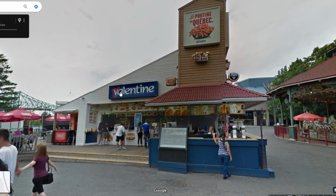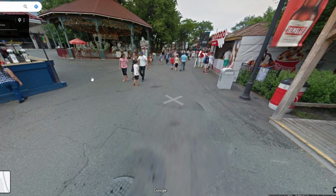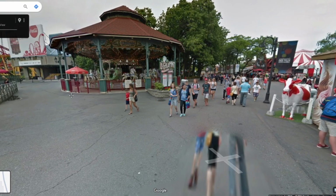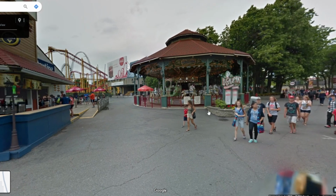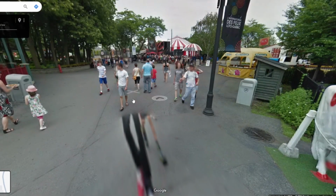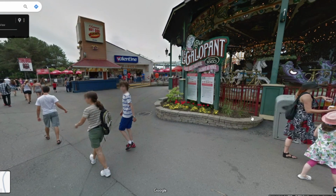This was an awful place, by the way. If you're going to Le Ronde, I would recommend not going to the chicken place that's here. It was probably the worst park food that I've ever had. The other food in the park was alright. Like, there's a pizza place back over near Goliath that was pretty good. But, yeah, don't go to the chicken place next to Le Galopin.